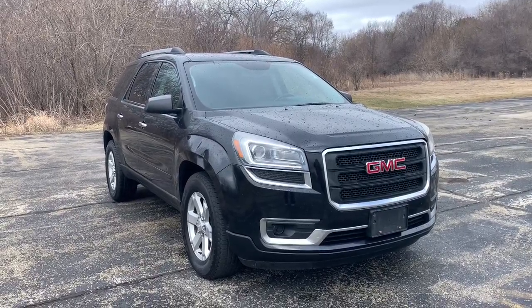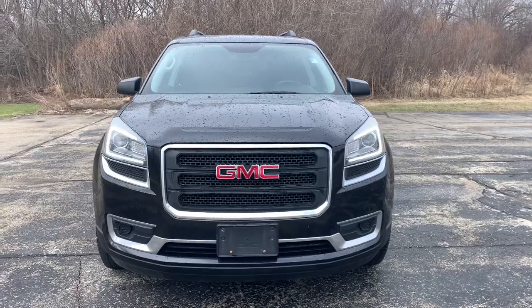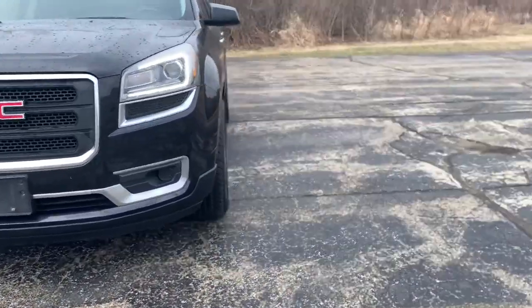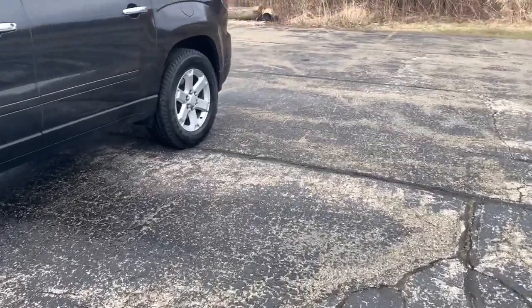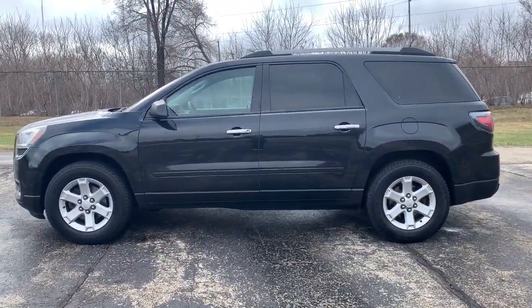Your next car could be the 2013 GMC Acadia. With less than 150,000 miles on the odometer, this vehicle provides excellent value. Now is the perfect time to start a fresh new chapter in your traveling life. Take a closer look at this vehicle. Its design and features represent an outstanding value.